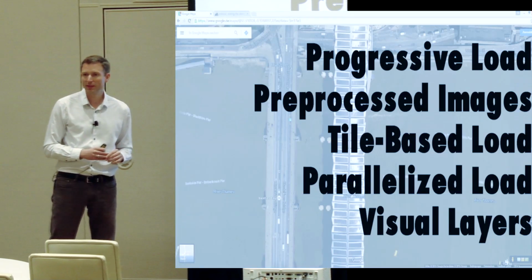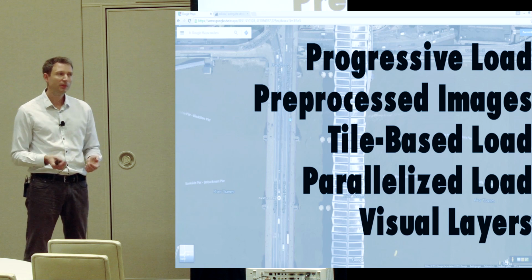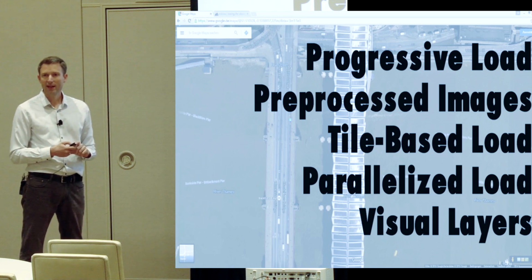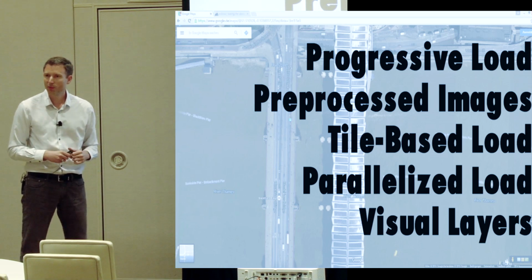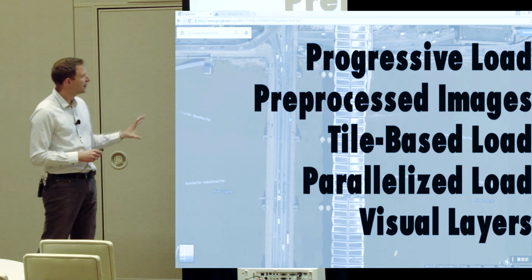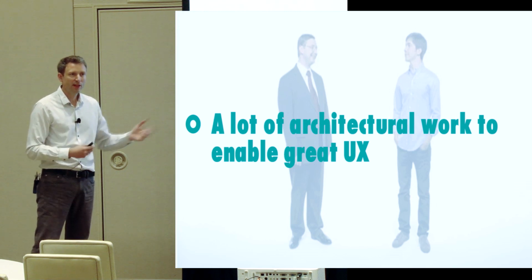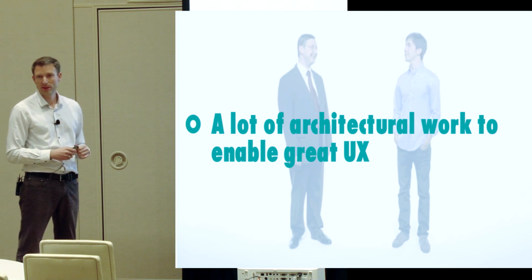And we have a whole bunch of interesting architecture decisions behind that, which we can all observe just from looking at the system if we are a bit knowledgeable about user experience and architecture. So we have these progressive load features. We have pre-processed images at all detail levels, and they are again organized in tiles, so they are loaded in tiles. And we have parallelized load. We can see that if we go into our browser and observe the network communication: they did a lot to parallelize the loading of this tile information. And again, they are using this concept of the visual layers here. So it seems quite easy from the outside, but architecturally, to make such a great user experience happen in the browser, is a lot and a lot of work and needs a lot of investment.